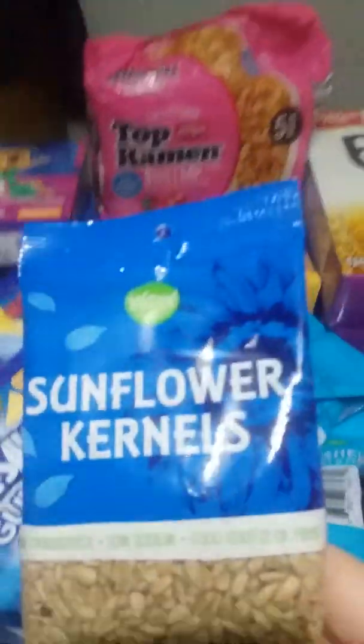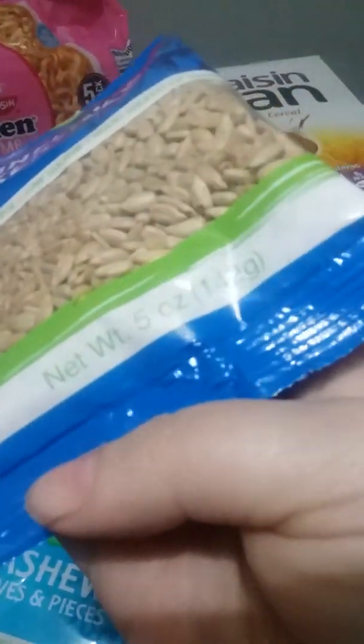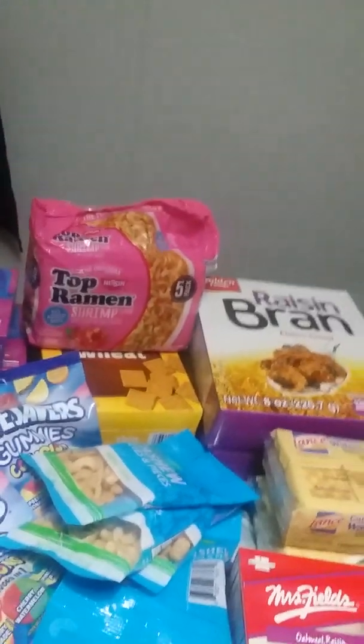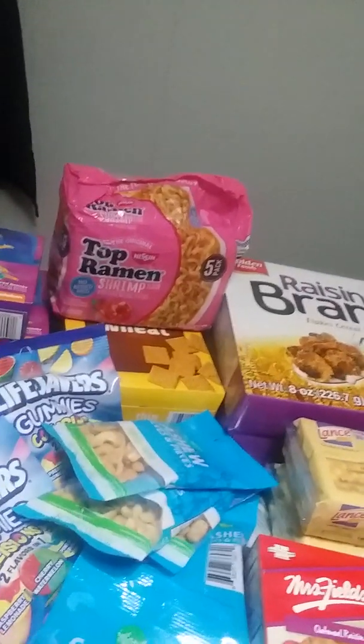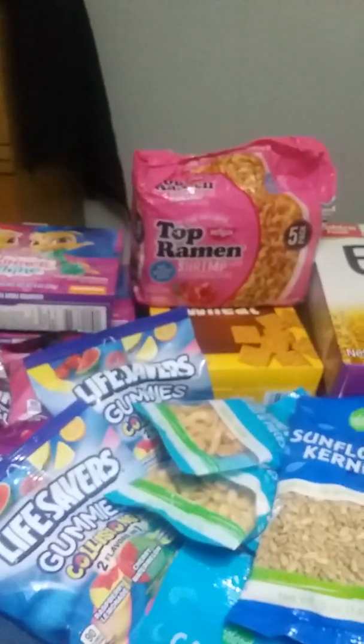And then I got one of these sunflower kernels. They are 5 ounces. I'm gonna go get some french fry sticks, regular ones, and eat them with those.